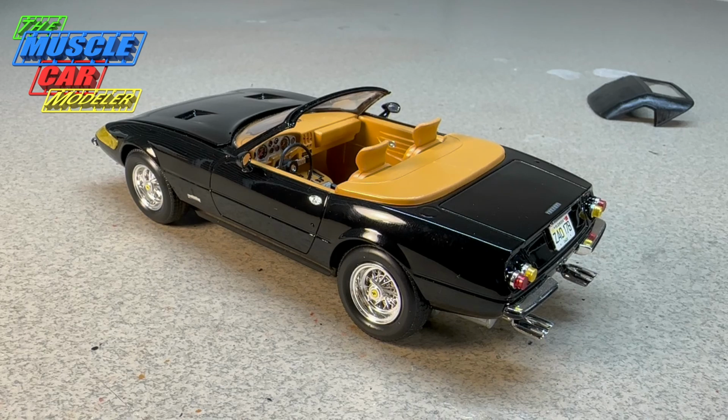Now, for me, I always thought the Spyders looked awesome, the convertibles. The coupes look kind of funny to me. And, I'll get into that for a second.